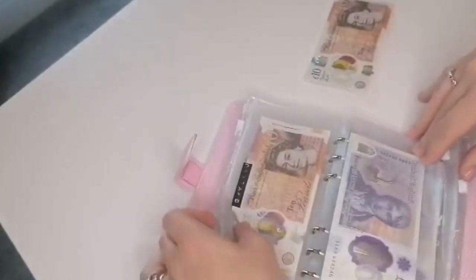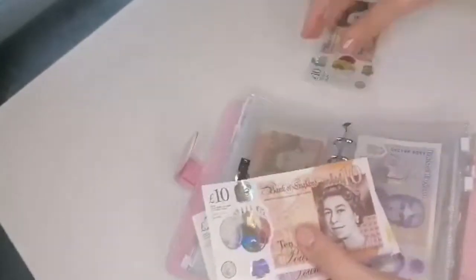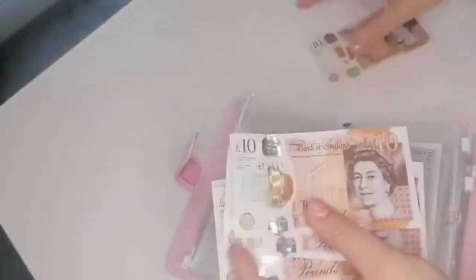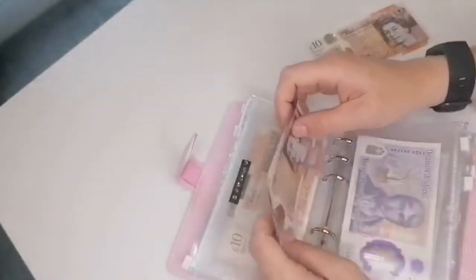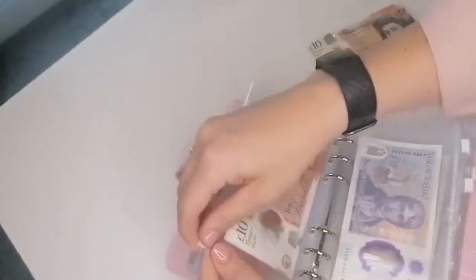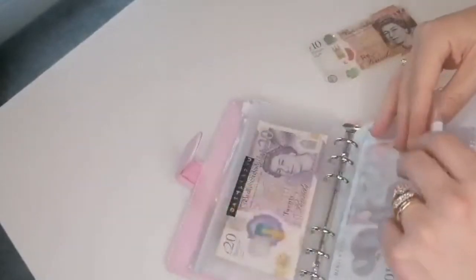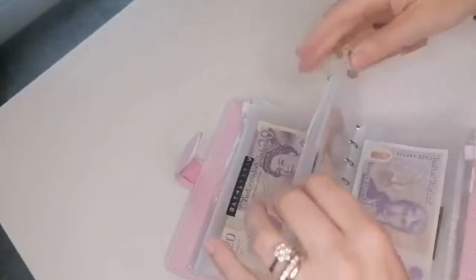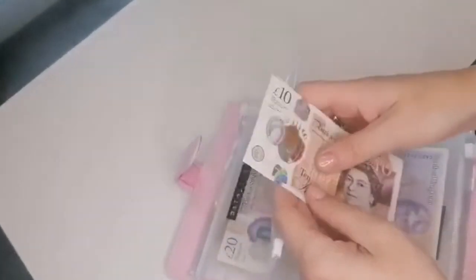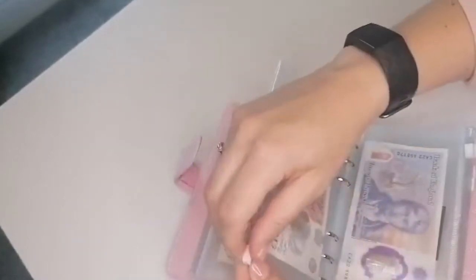And then we've got our holiday here. So we already had £30 for the holiday, so we're going to give that another £30, so there's £60 at the moment. And then baby, it's already got £10, so baby is going to get another £10. So we've now got £20 in the baby fund.